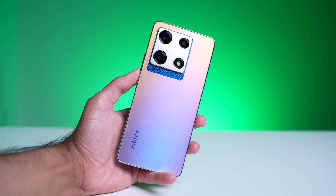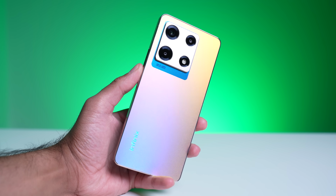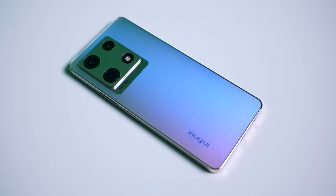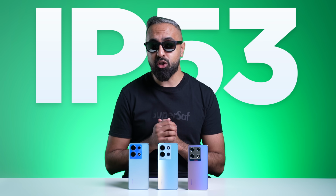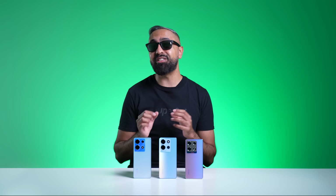The Note 30 Pro comes in two colors, the Magic Black and the Variable Gold. And it is the first use of glass in a Note series, so it's also really premium. Now we do have IP53 protection based on your region, and that means if you're in a humid environment, if you're gonna have these out in the rain for a little bit, then you should be absolutely fine.